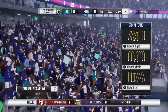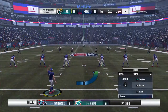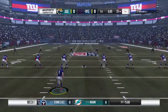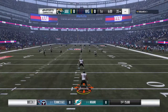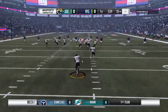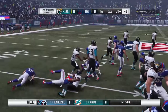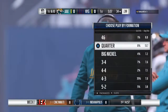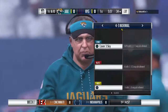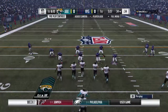This crowd is ready as their guys get set to match up between the Jacksonville Jaguars and the New York Giants. No more training camp, no more exhibitions. The 2018 NFL season on EA Sports is underway. And a nice job there as he gets this one up just shy of the 35-yard line at the 34. From the 34 now, here's 1st and 10.